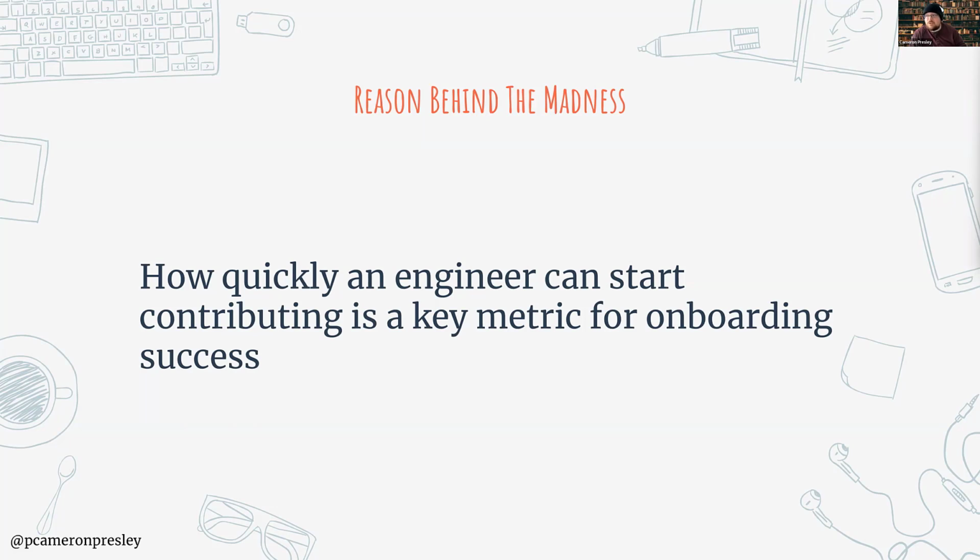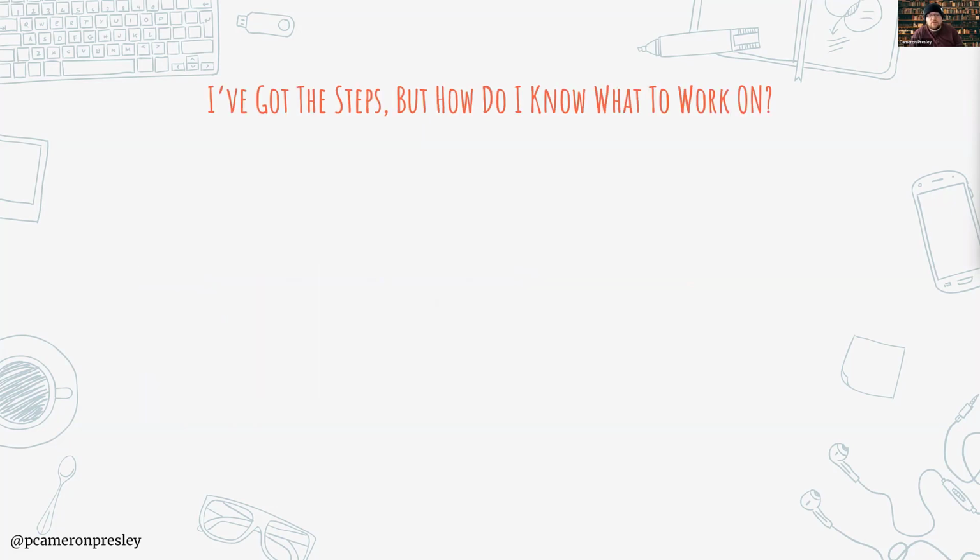But once you do it for the first time, you're going to get a lot more comfortable with how this stuff works, right? And so you're like, all right, Cameron, cool. I can now write code. I know how to deploy it, test it, and I do all that stuff. But how do I know what to work on?